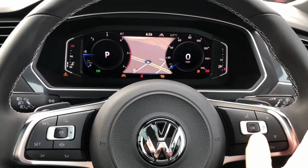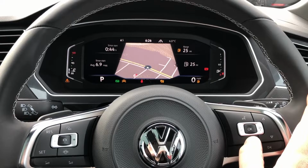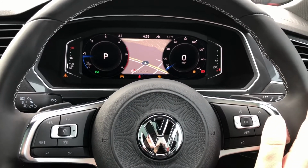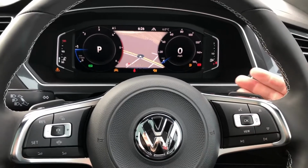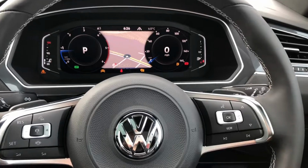Now you can change the view of that screen. You can either have it fully disappear, which I always prefer, or you can even change the shape of the task to display a number of key information. So as I said, it is a truly personalizable cabin. As this is a DSG automatic model, you also have the benefit of these paddle shifters for even quicker gear changes.